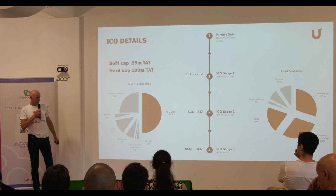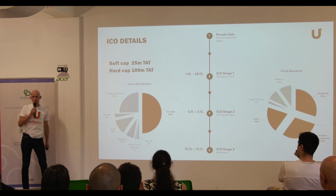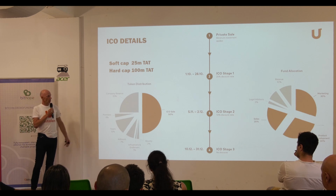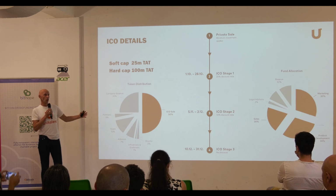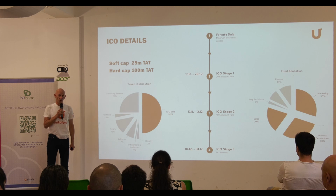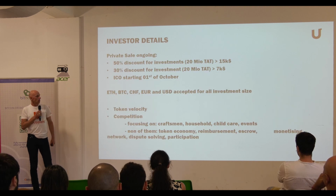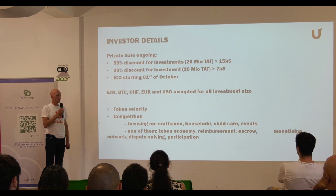The ICO details. In the middle you see the plan. We have been talking about it. The token distribution will sell about 50% of the tokens. And the allocation is that we need 50% of the sold tokens for marketing and sales, 30% for the development of the platform, and the rest for other services. The hard cap is 20 million, the soft cap is 5 million. This is what we want to achieve.